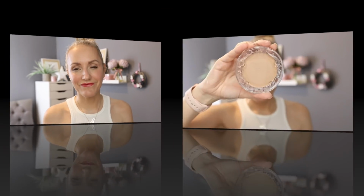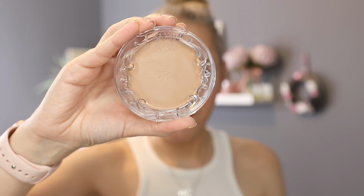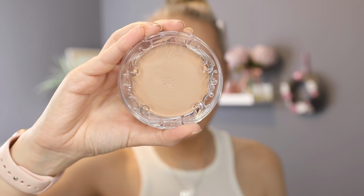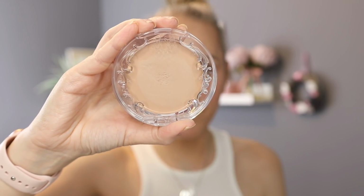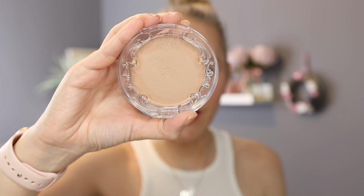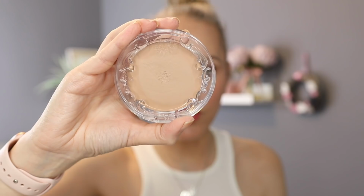Let's do a little bit of bump and we'll get some of this on. So this is the KVD Vegan Beauty Good Apple Skin Perfecting Foundation Balm. It's £29 in the UK, comes in 40 shades. I've gone for the shade Light 12, which is for light skin tones with a neutral undertone.